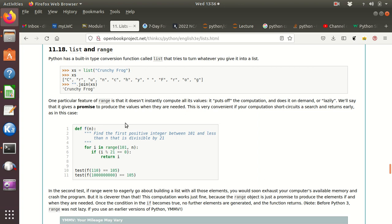Now I'm not going to actually do much with this 1118. They're just pointing out that when you do a for loop with a range, it doesn't automatically set aside a huge list, possibly.